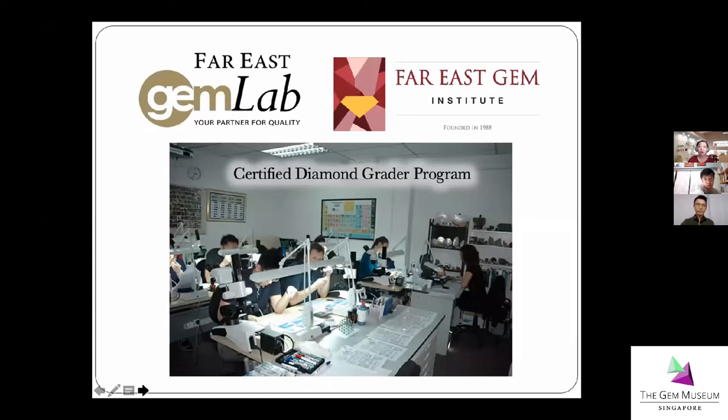Why I founded the Gem Museum was because I saw that at the institute, we have a lot of hidden gems, literally hidden. They are all packed in boxes and in cabinets. One day I thought, why not take everything out and display it to people, if we can't bear to sell any piece? We might as well display and educate people. After all, that's what we do as an institute.